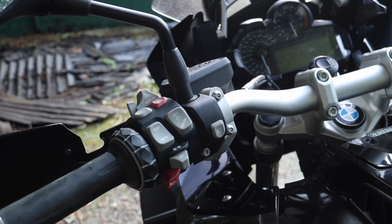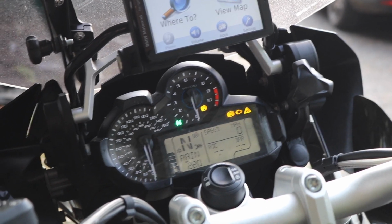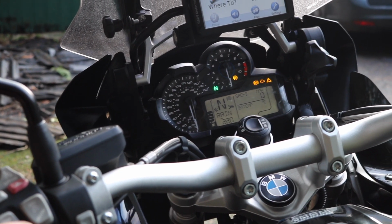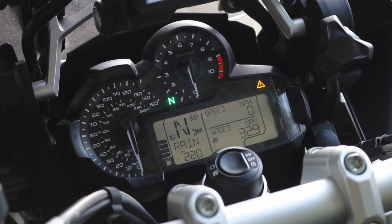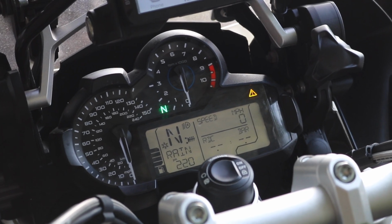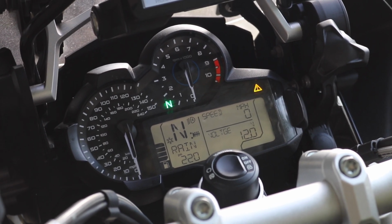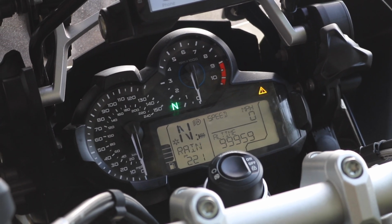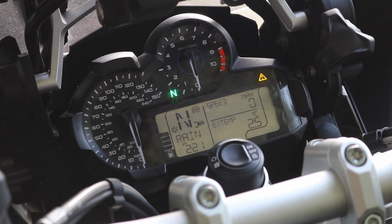So what features have you got on the dashboard? On the dash, it's keyless ignition. On the actual speedo on the bike itself, you've got external temperature, engine temperature, average consumption, average speed. Those are for the tyre pressure sensors. It tells you the voltage. That's something to do with all ride times, so it logs how many hours you've been on the bike. Ride time, date, and back to external temperature.